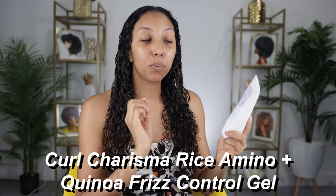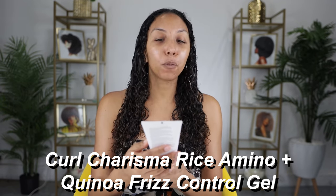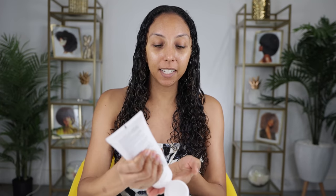There's that. This is the Briogeo Curl Charisma Rice Amino Quinoa Frizz Control Gel. Sounds yummy. Now this is, if I remember, a light hold gel. I don't remember this getting too hard or crunchy, which I know a lot of you prefer, but I like hold. So it's been a while since I used this. This is definitely a refresher for me.